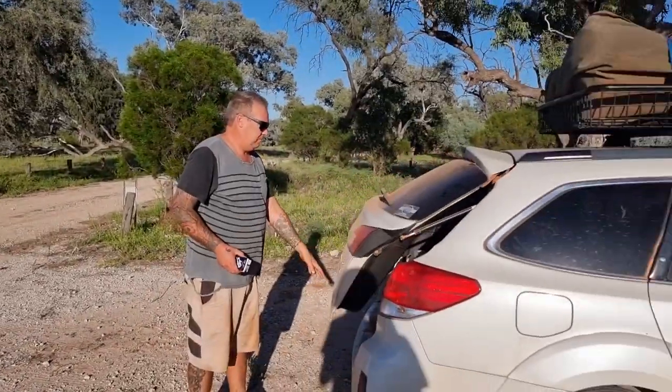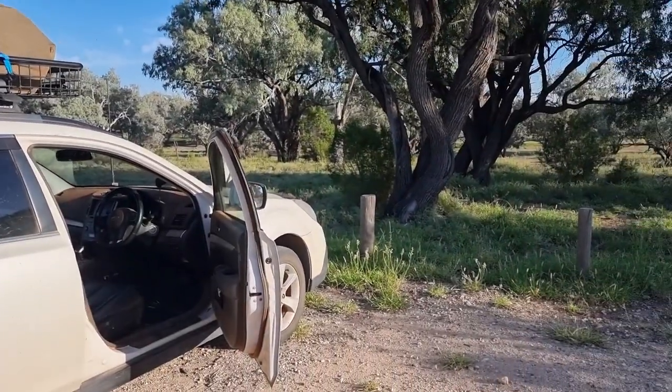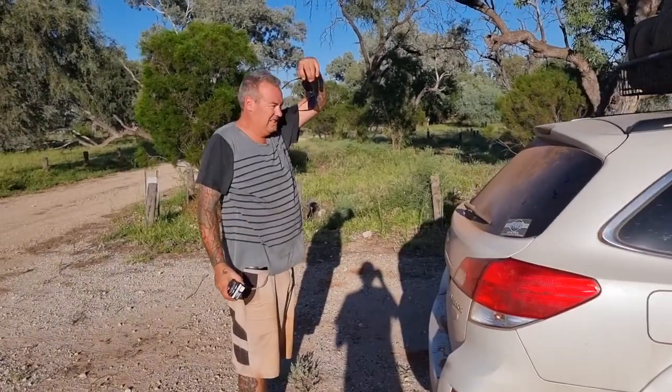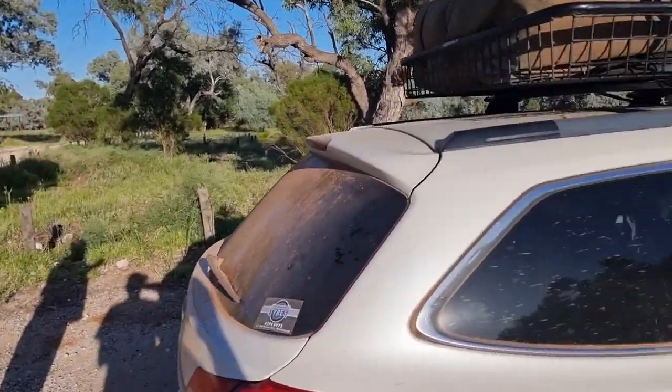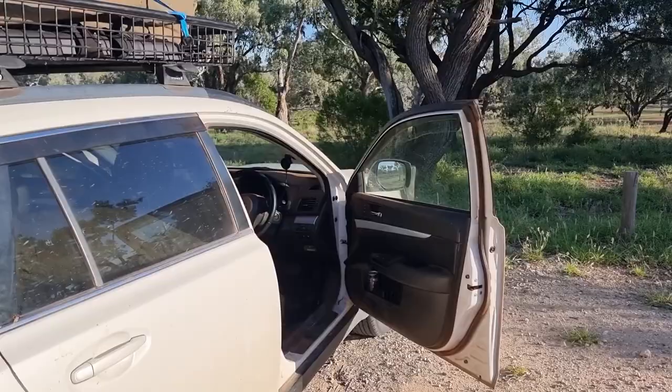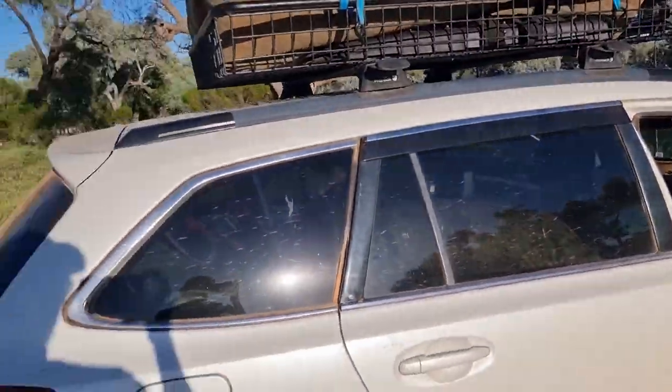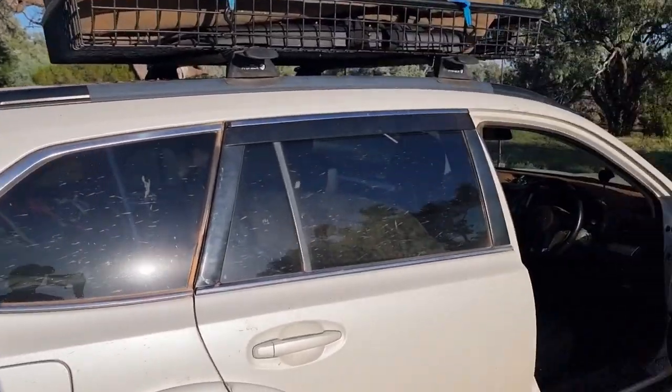Morning everyone, we just packed up camp. Forgot to film last night when we finished herping. We didn't find too much, but still pretty cool. Anyway, we're gonna herp a bit this morning, try to find some shingleback lizards and or anything really, and then we'll head off to Narrabri.